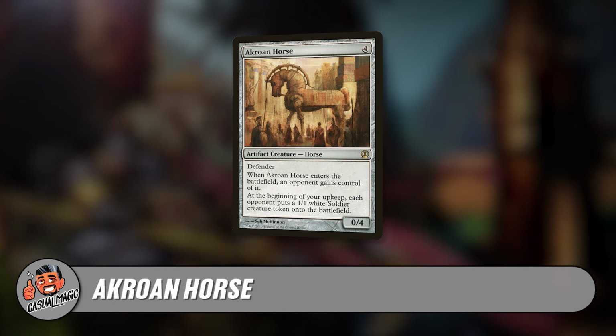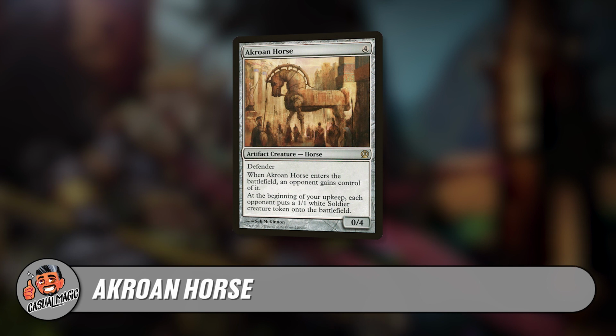Now, you might be thinking, oh, well, why would I give that away? Well, what it does is it lets me guarantee I have something to ping every single round with Kelsien. So much fun. And when you read the way the text is written, you give this to somebody else, you are their opponent. So it's the Trojan horse story. You give them the horse, and they give you all your soldiers pouring out every turn.